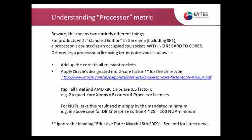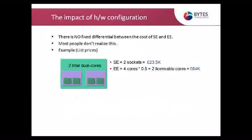And just to mention as well, for NUPs, Named User Plus, you'll find that it says, yes, it's a mandated minimum per processor, but what it actually means is you do the same arithmetic. So in this case, we come up with the 4 processor licenses, and that is the number that we multiply by 25. So in this case, 4 25s are 100. So it's not 200 for the 8 cores, it's 100 for the 4 licenses that we would have had to buy.